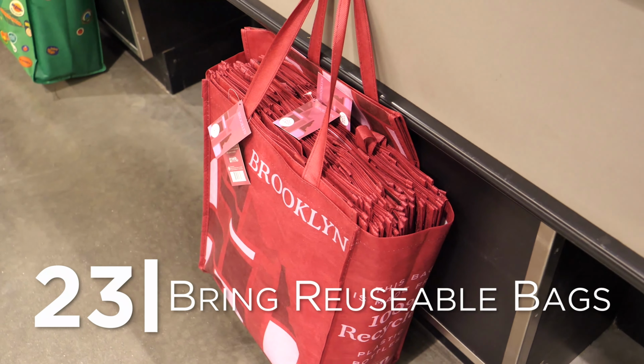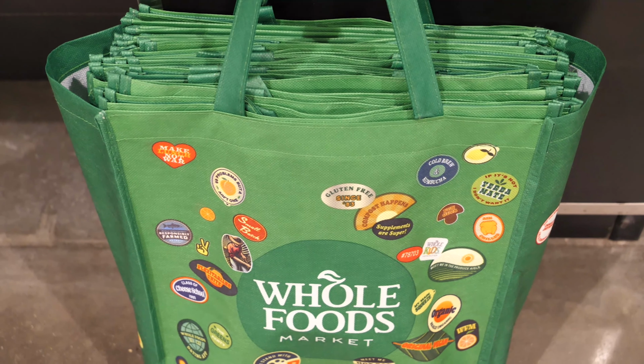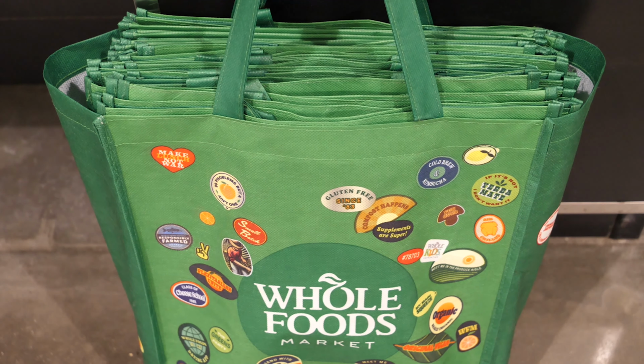23, bring reusable grocery bags to reduce waste, and depending on where you live, to also avoid paying for each grocery bag, which can totally add up.